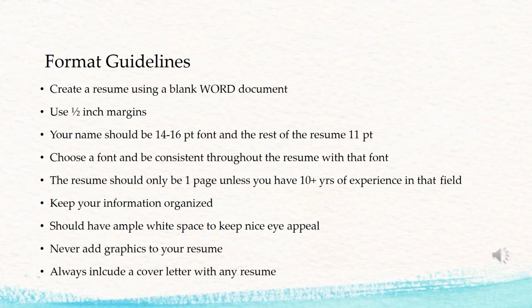Some guidelines. Remember to use a blank Word document to create your resume and avoid templates. Always use 11-point font and half-inch margins, as you only have one page to get as much information on it as you can. Use 14 to 16-point bold font for your name. Use the same font continuously throughout your resume. I like to use Times New Roman for resumes, as this is a professional-looking font.